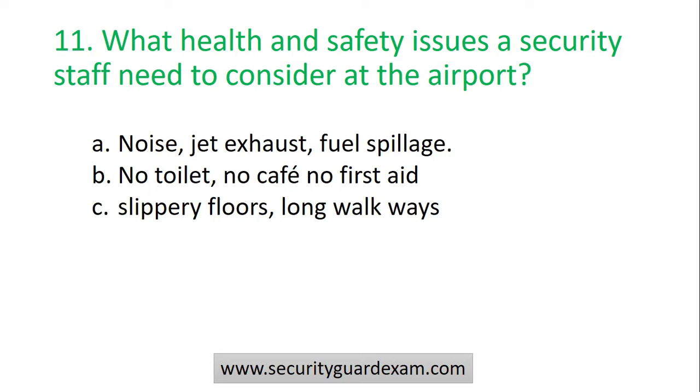Number 11. What health and safety issues do security staff need to consider at the airport? A. Noise, jet exhaust, fuel spillage. B. No toilet, no cafe, no first aid. C. Slippery floors, long walkways. Okay, the correct answer is noise, jet exhaust, fuel spillage.